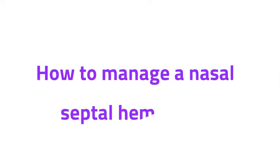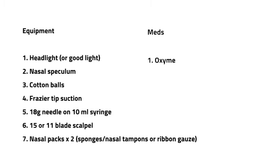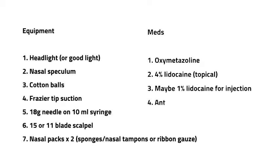To manage a nasal septal hematoma, gather your equipment. Get a good headlight or someone to hold a flashlight for you. You should have a nasal speculum. Cotton balls, cotton pledgets and cotton-tipped applicators are helpful. A Fraser tip suction, the tubular one, is good. A 10 ml syringe with a fairly large needle, a 15 or 11 blade, and some nasal packing material will be needed.